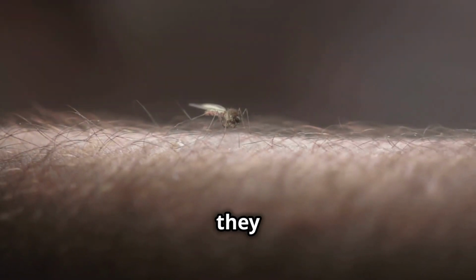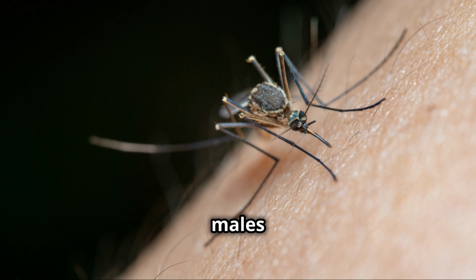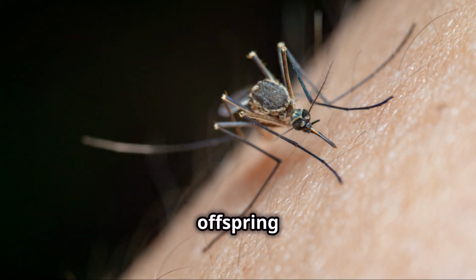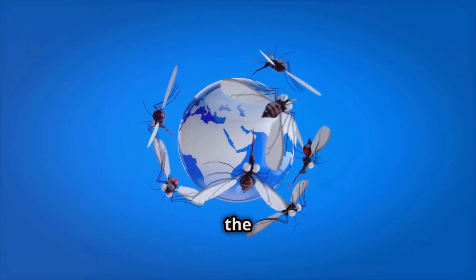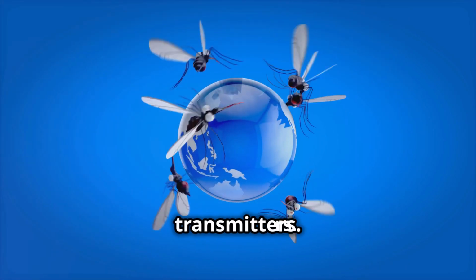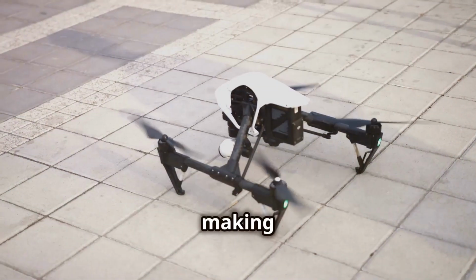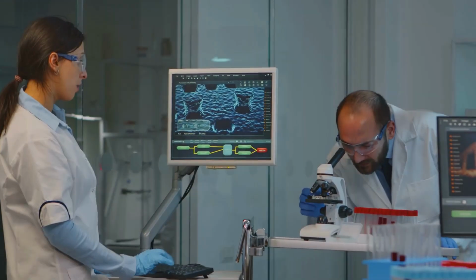When released, they mate with wild female Aedes aegypti mosquitoes. But since the males are sterile, no offspring are produced. This disrupts the mosquito population's growth, reducing the number of potential dengue transmitters. Drones can cover large areas quickly and efficiently, making them a powerful tool.